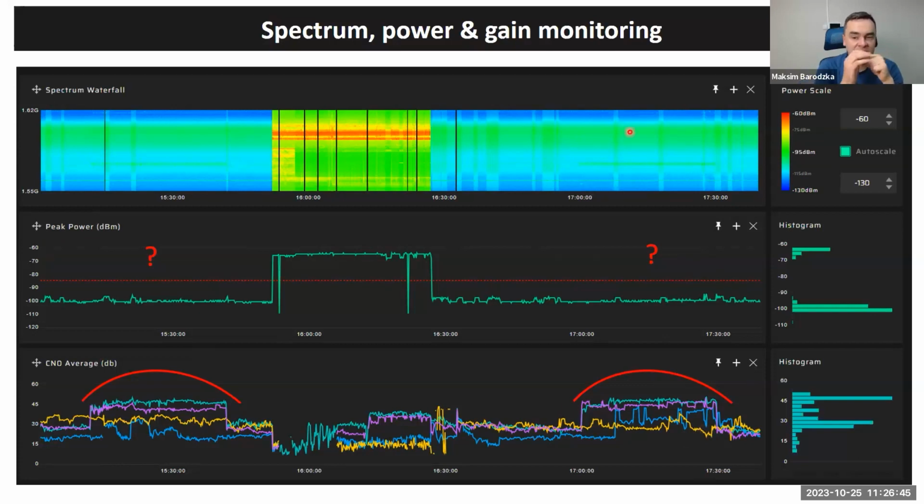And actually, in real life, no one generates spoofing with overpower. Everyone is trying to avoid side effects and impact on neighboring civil infrastructure. So don't expect that you only need to monitor power for spoofing detection, for successful spoofing protection.